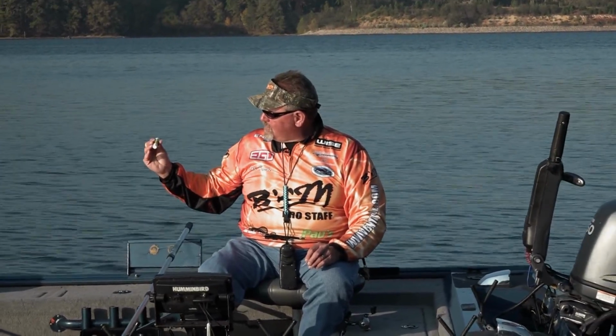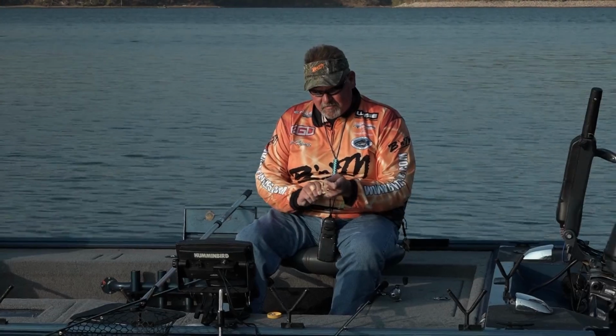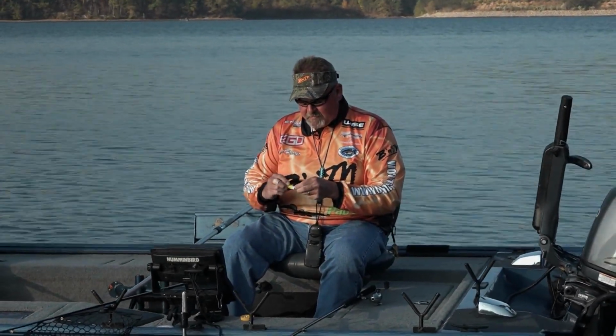Get out the brush pile fish attractant here. Okay. Add a little to the jig. That's a good idea because this bite is super, super finicky, tough, isn't it? Yes.